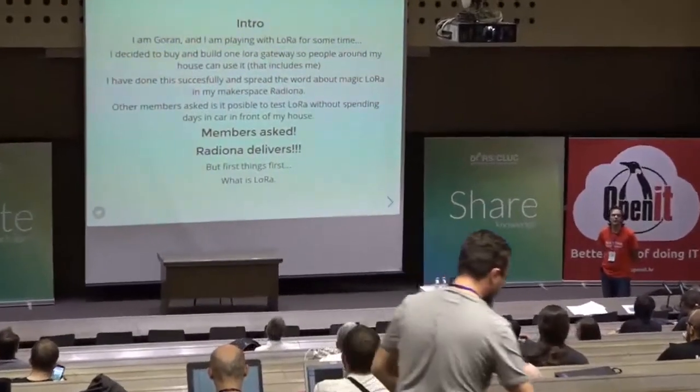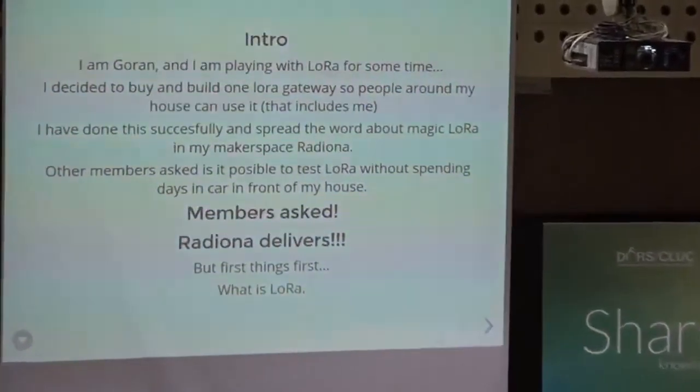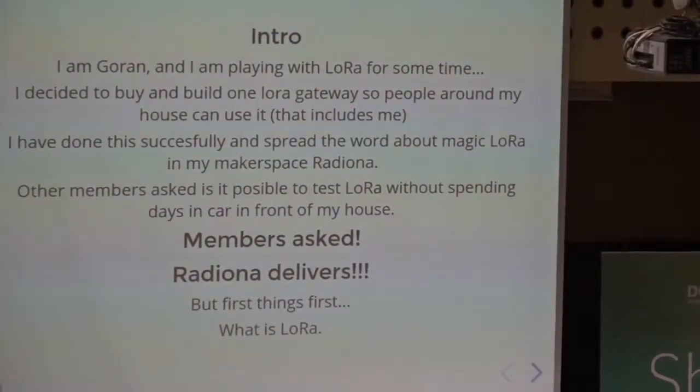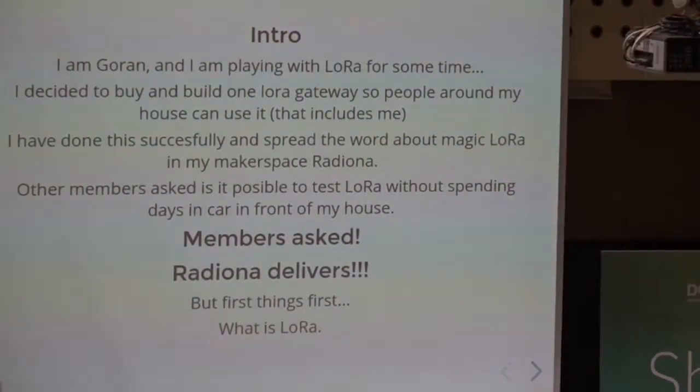So, I play around with LoRa for some time, and I have decided to install one gateway at my house so I can play more with LoRa and low power devices. Today I will present a bit about LoRa, a bit about the LoRaWAN protocol, and what we do at Radiona with it.